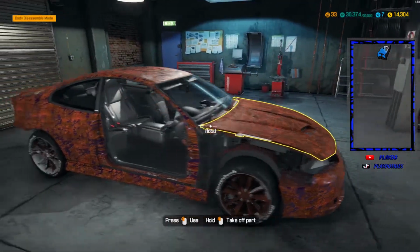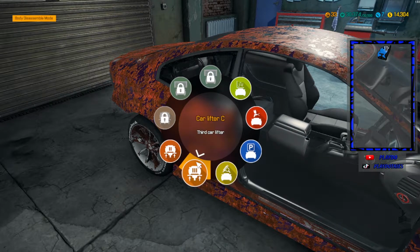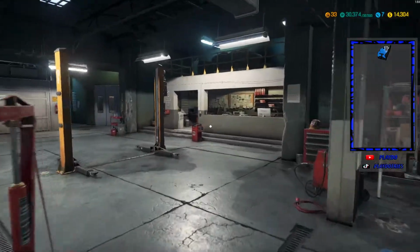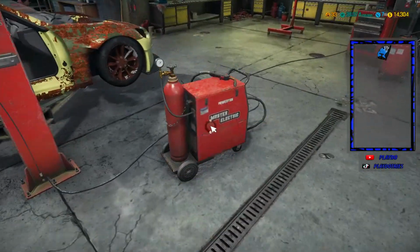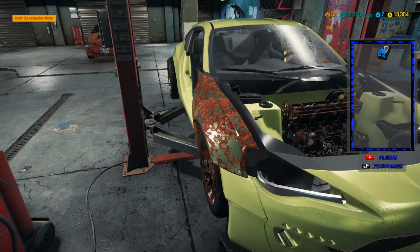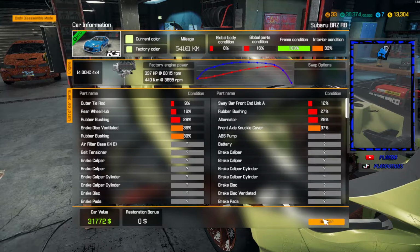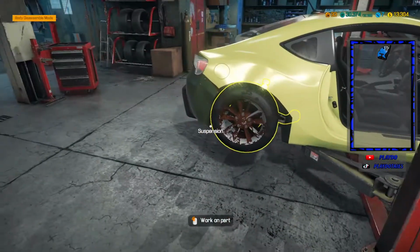It doesn't actually say what I can put in there, so this can go to... Well, actually, it can go to the other side in a second. Let's get the welder to it first, so it at least looks like... Oh no, we'll do it to this one first, the BRZ. Let's see what we can do. Oh yeah, it doesn't fix the fenders. It just fixes that. So we can sell it for 31 right now and make an instant profit off it. It's not exactly what I want to do.